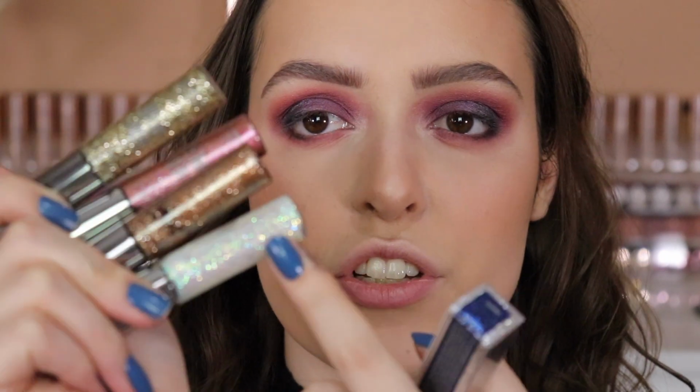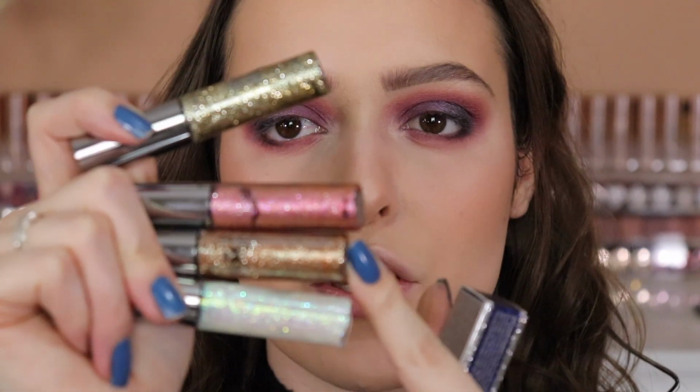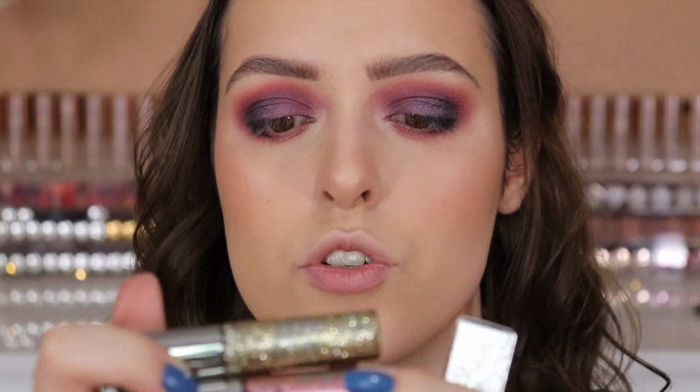Here they are in all of their glory. This one is my favourite, what's called Distortion, not Subversion. This one's my favourite just because it shifts so much. And then I have Volume, this one here. I don't know why I went for that one. And then Starfire, this lovely coppery bronze. And then I have Midnight Cowboy, which is like a cooler toned gold, like a dirty greeny gold. These are really, really nice.